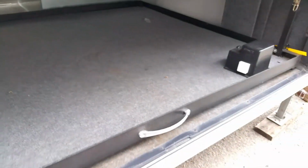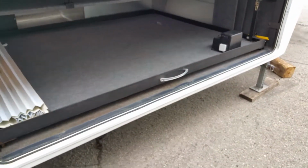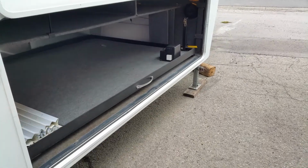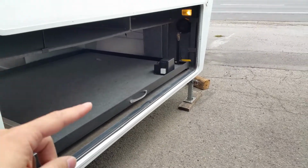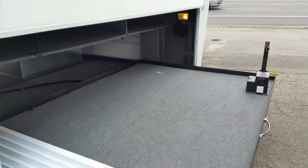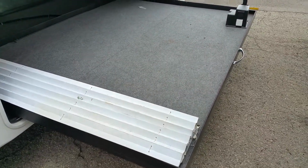Now let me actually make this tray come out. Let's see if I can use my powers and make it slide out for me. Okay, here we go. 1, 2, 3. Boom. It worked. Here we go.